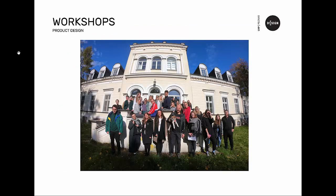Also, we've got, as you see, the building here. It's an old palace, which is 45 kilometers from Poznan, and it's our possession. We have a lot of workshops there, and it's a good time to work with tutors and with students. You cannot see me now, but I am here with my dog on that picture.